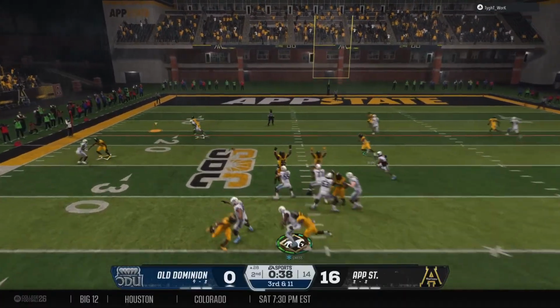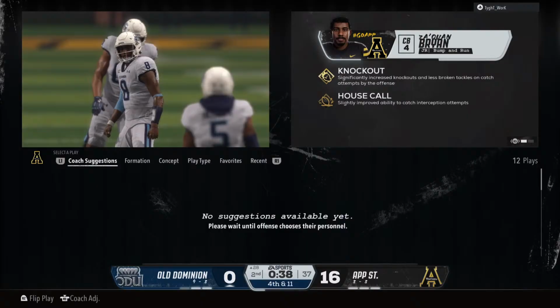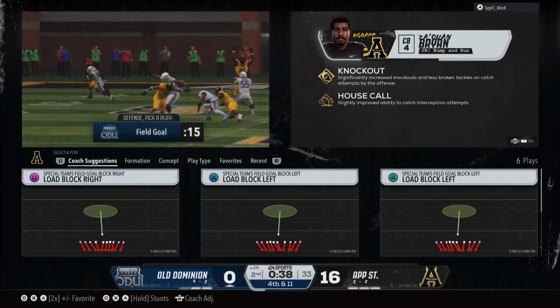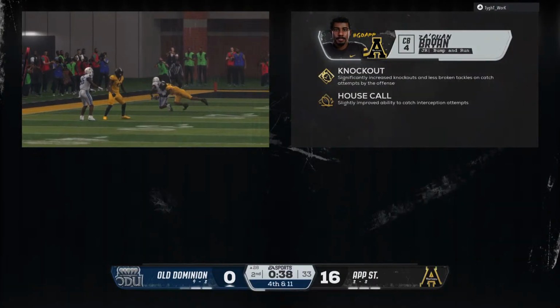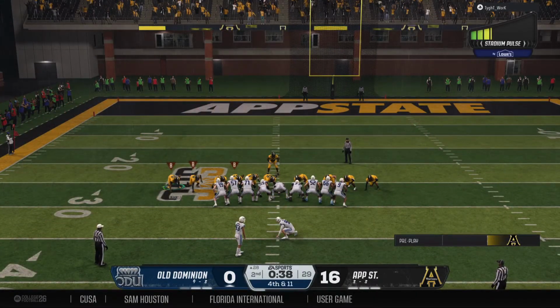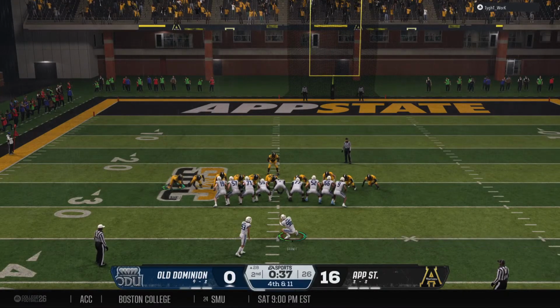On 3rd and long, he has to throw for it. Incomplete thanks to the great defensive pressure there that sort of threw them out of rhythm. Tell you what, I don't know if the offense was expecting man coverage that time. 3rd and long in field goal range, you're expecting it to be zone. Instead, they lock them up man-to-man, everybody on an island, and everybody won. They get the incompletion, now setting up 4th.